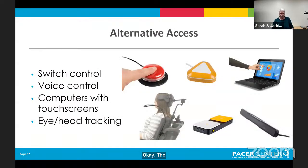The next category is alternative access. That's actually kind of a broad category, but what it means is that someone who has a disability is not able to access a tool or a computer in a way that other people might. So it involves what you see here on the screen, like pushing a switch that Jackie's already been introducing us to. The one next to it, that triangle, is a proximity switch. We're going to show you how that works.